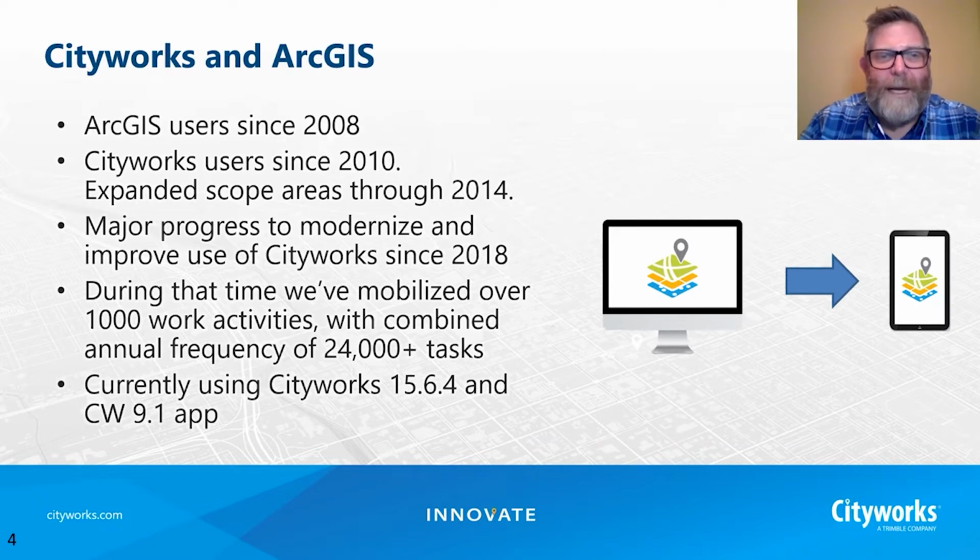The City of Barrie has been using ArcGIS since 2008. We implemented Cityworks in 2010, expanding the scope through additional areas through 2014. Since 2018, we've had a major initiative underway led by the digital transformation team to modernize and improve our use of Cityworks in operational departments across the city.